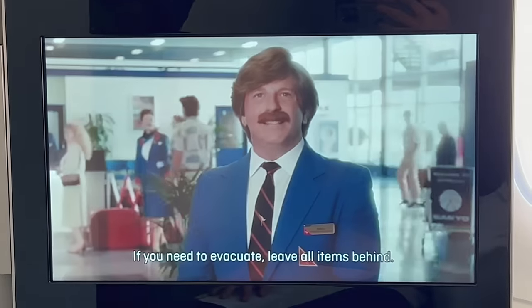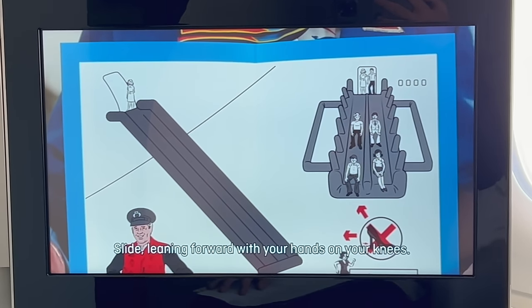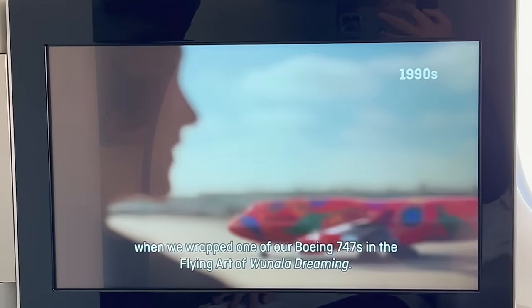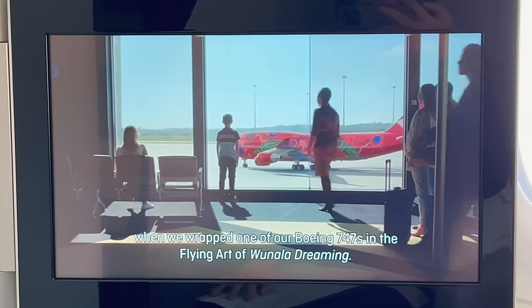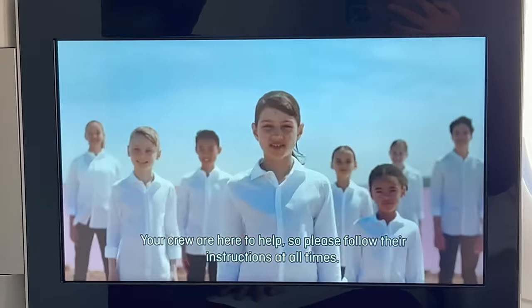If you need to evacuate, leave all items behind. Slide leaning forward with your hands on your knees. The 90s saw another first for Qantas, when we wrapped one of our Boeing 747s in the flying art of Wanala Dreaming. Your crew are here to help, so please follow their instructions at all times.